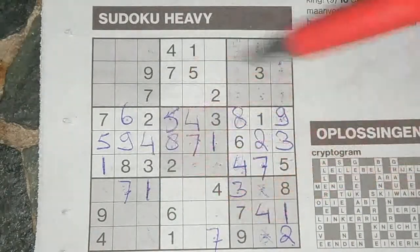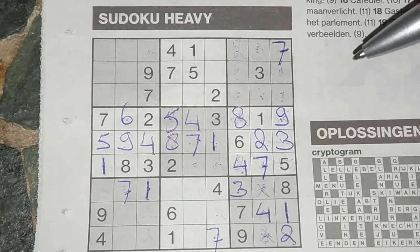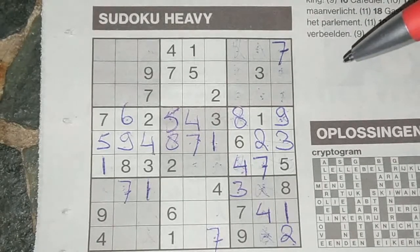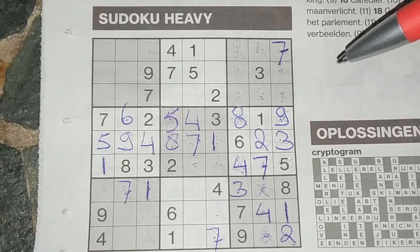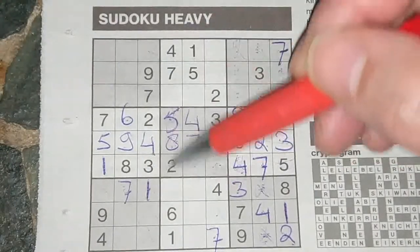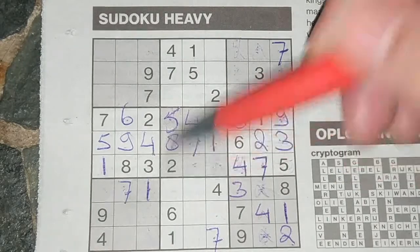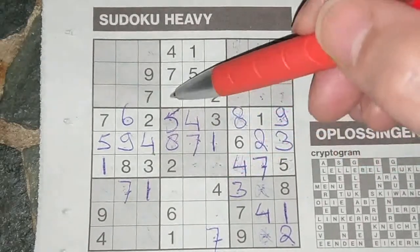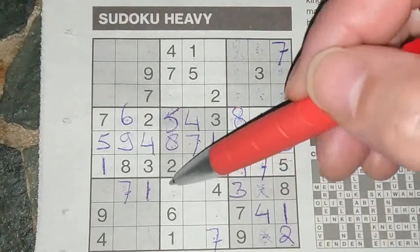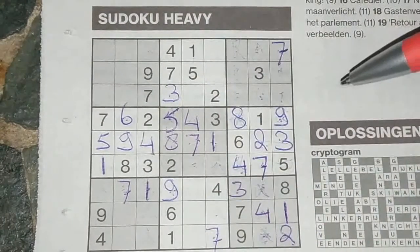Yes, and all the 7s are used, I see. Then can I do something with the 3? No. 2 missing numbers in this column, the 3 and the 9. We have a 3 there, no 3 there. 3 should be here, and a 9 goes there.